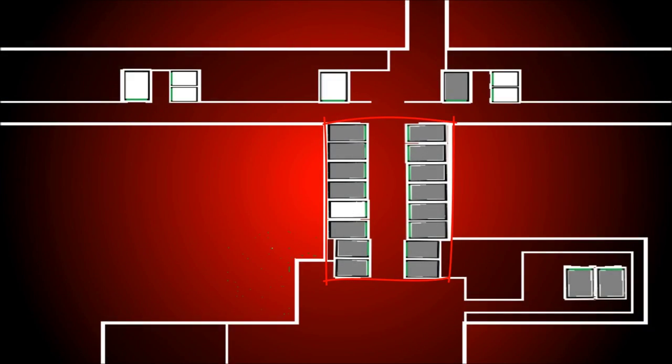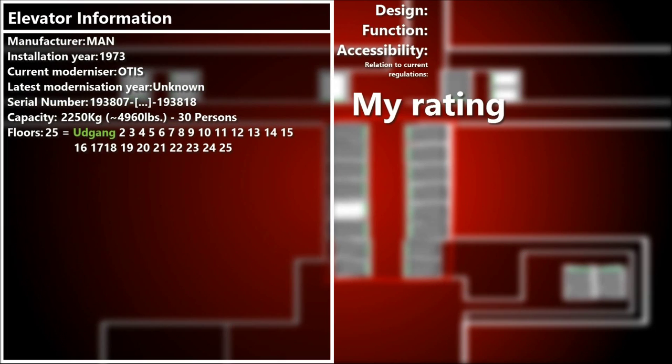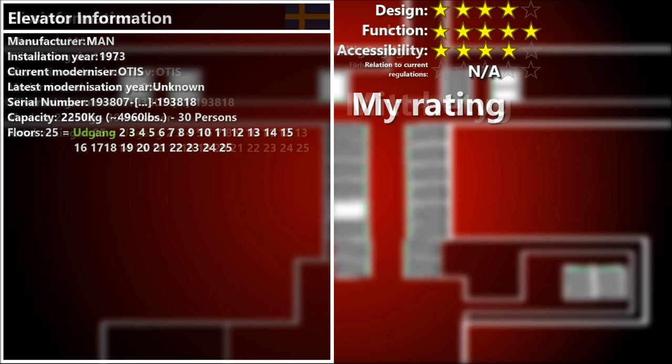And now to the tower. Here's an arrangement of 16 elevators, 4 passenger elevators and 12 bed transport elevators. I rode one of the bed transport elevators. They are all modernized by Otis, but I think they deserve an intelligent destination dispatch solution.